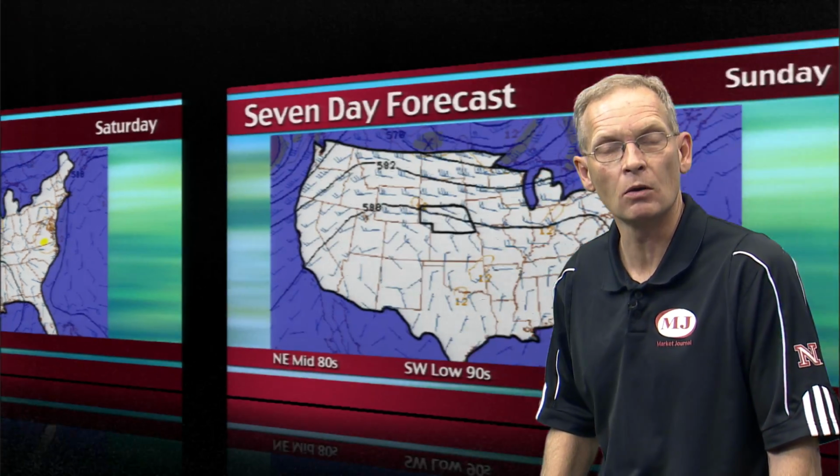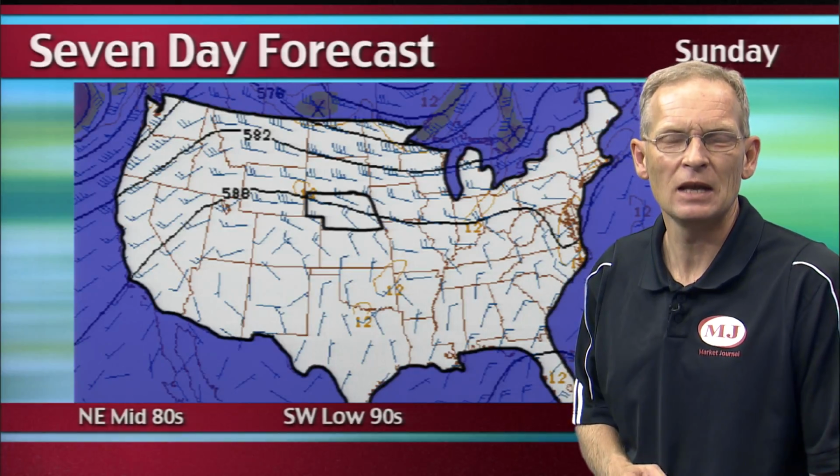Now as we go into tomorrow, we will notice that there is a little dip in the jet, and we're starting to see that trough starting to develop to the east of us, so we are going to still remain cool in the eastern part of the state. We're looking at highs in the mid 80s across the northeast. As we get into southwest Nebraska, we'll definitely be in the low 90s.